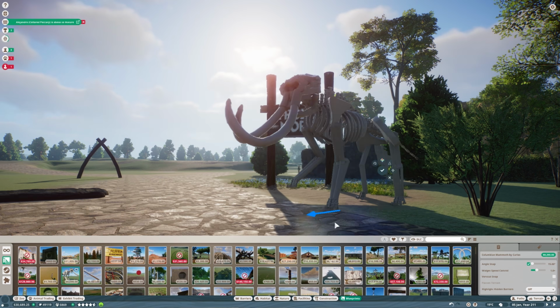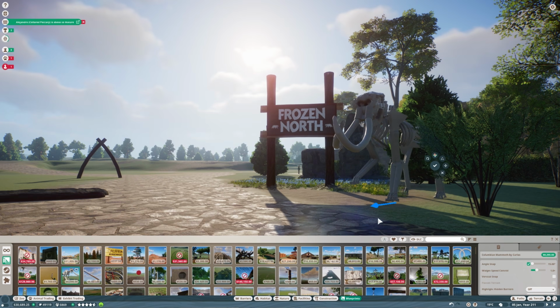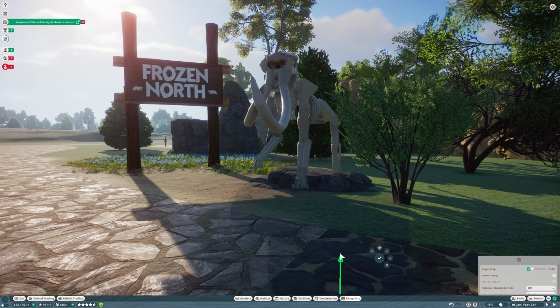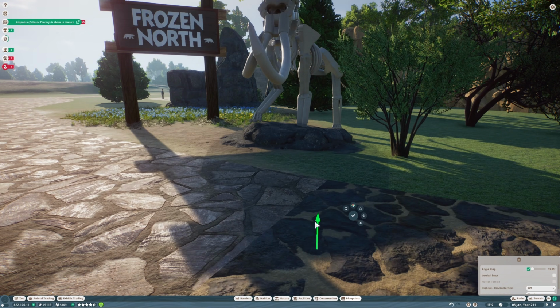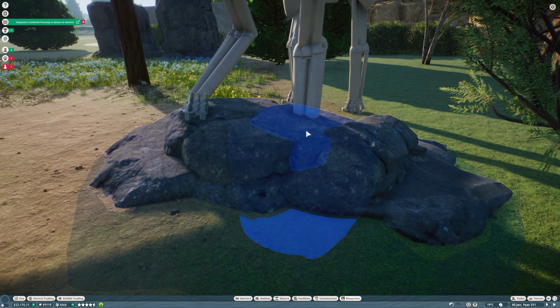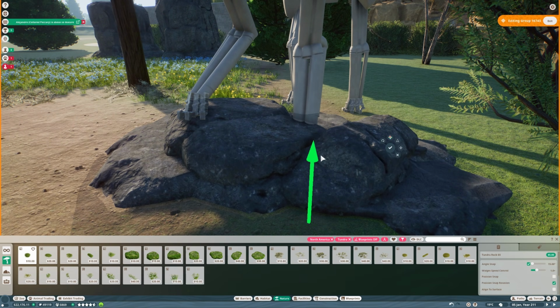Let's get those statues in. These look so good already. What I'm going to do is place them down and then use the rock pile that we built as a base for them. So we're going to move this roughly into position here, and then I'm basically just going to go in and adjust each rock in this pile so that it is exactly positioned under the feet of this statue, so that it's not clipping into it.